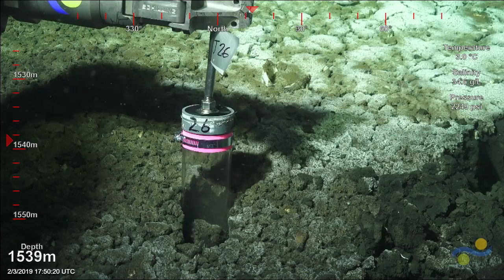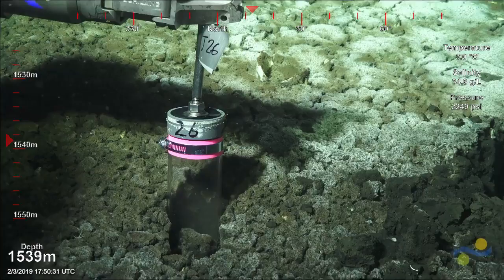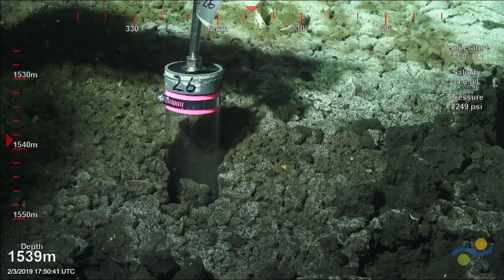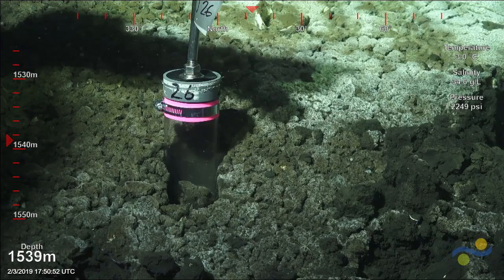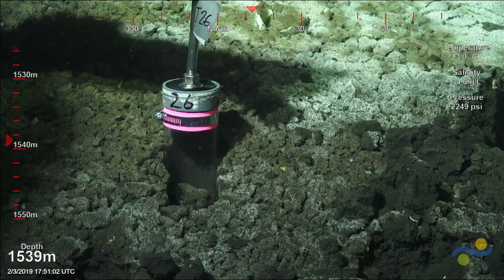It's going in. Let's try to get it up to about here, if we can. Try to get a little bit more. What sample ID was that? That was sample ID number 3.